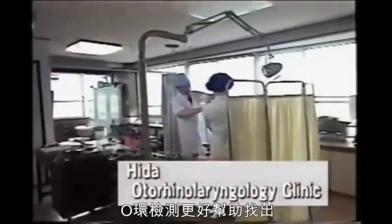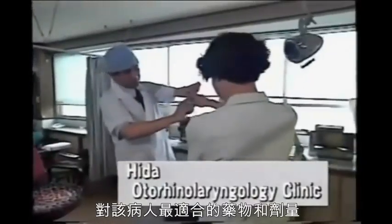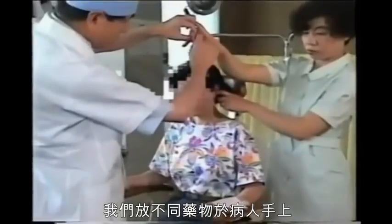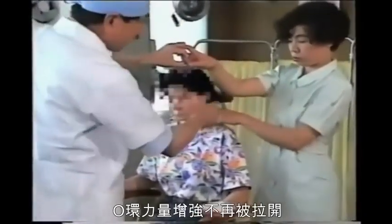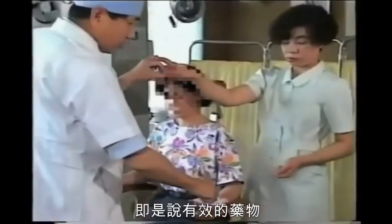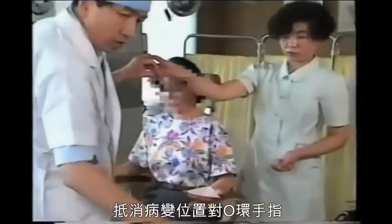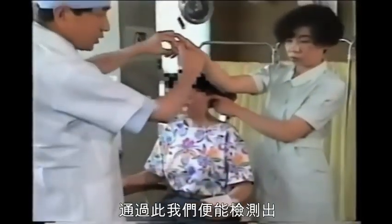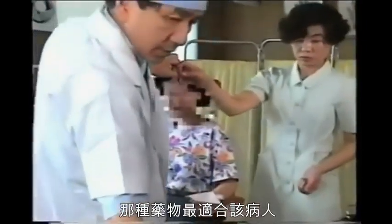Used as a method of diagnosis, the O-ring test can be used to tell which medicines would be effective in treating diseases and what the optimal dosage for each individual patient is. This time we put this medicine in the patient's hand while she points to the infected ear. The O-ring is strengthened and no longer opens. That is to say, effective medicines increase the strength of the fingers forming the O-ring, overcoming the weakening influence of the pathological area. If we check other medicines, we can decide which medicine is the most suitable for this patient by noticing the relative strengthening of the weakest finger.